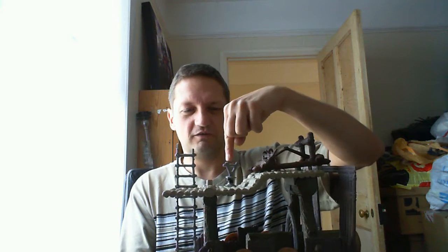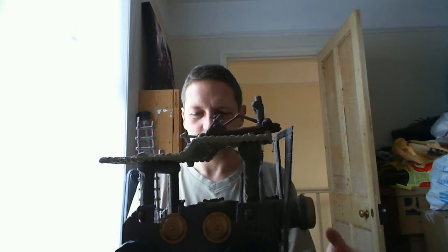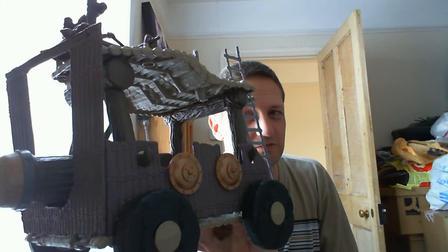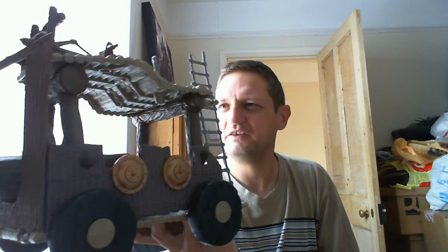But there would have been another one of these positioned about here, and that I think controlled the swing of the battering ram. But all in all, it's in fantastic condition. The shields are still removable, though I'm a bit dubious about putting them around too much because they do remind me an awful lot of gold plastic. It's a little bit iffy.